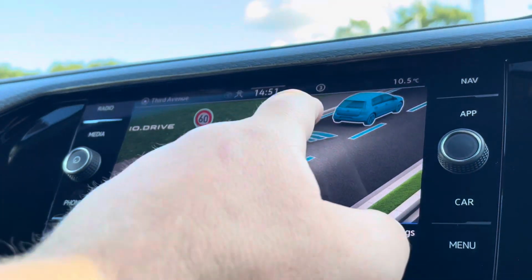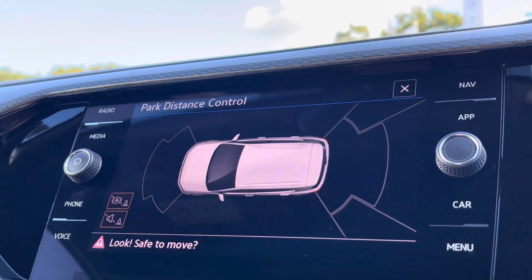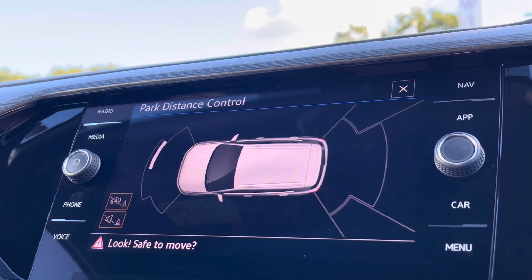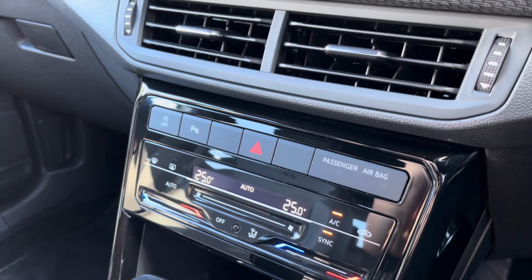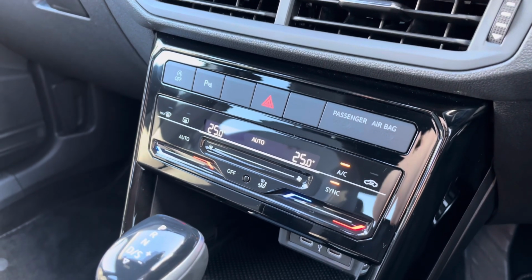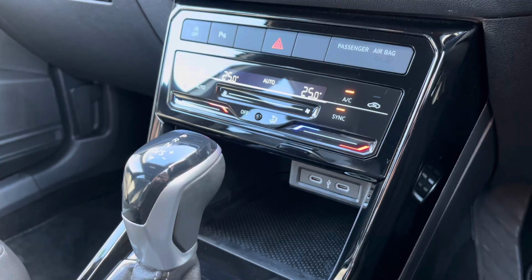You've also got the latest safety systems on board to keep you and the family safe on the road at all times, including blind spot monitoring and much more. There's also front and rear parking sensors to help with parking. And a little bit further down the cabin you've got dual zone climate control, which is nice and easy to adjust, with a little bit of storage below and a couple more USB ports.